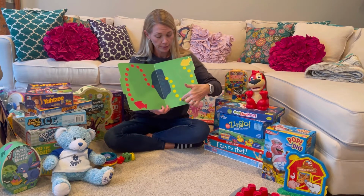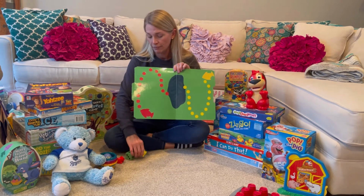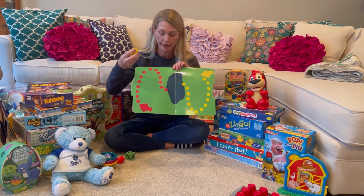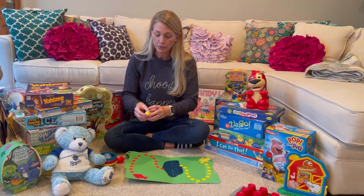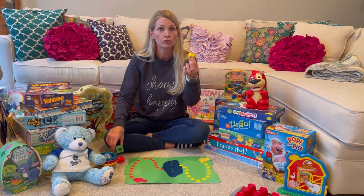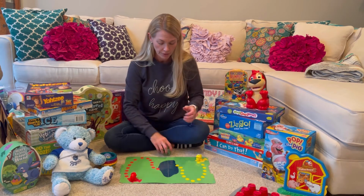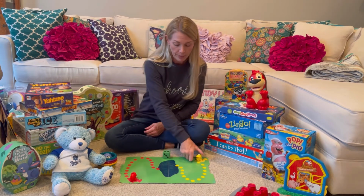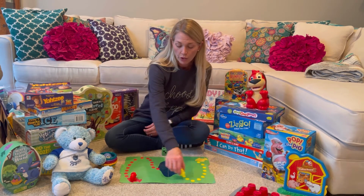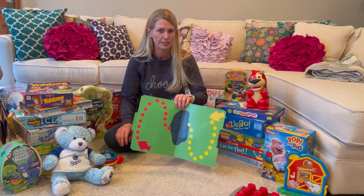So I made a little path of the dots, drew a little lake in the middle, and then I have some little fish. They were in a different game, so I just used them with this one. You could use little goldfish counters. You could use the little fish crackers if you wanted. But you put your fish on the fish, you roll your die just like any other path game, and then you're gonna move however many spots you rolled. Whoever gets to the lake first is the winner. So this one, super easy, super fun.